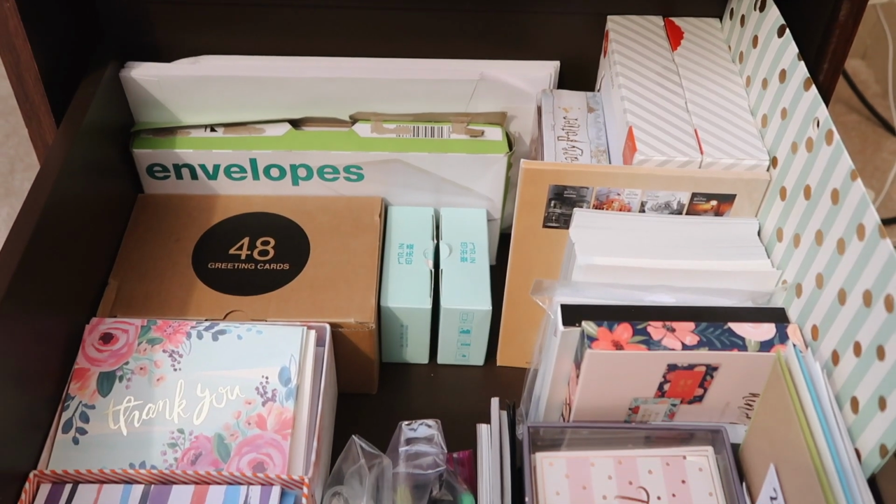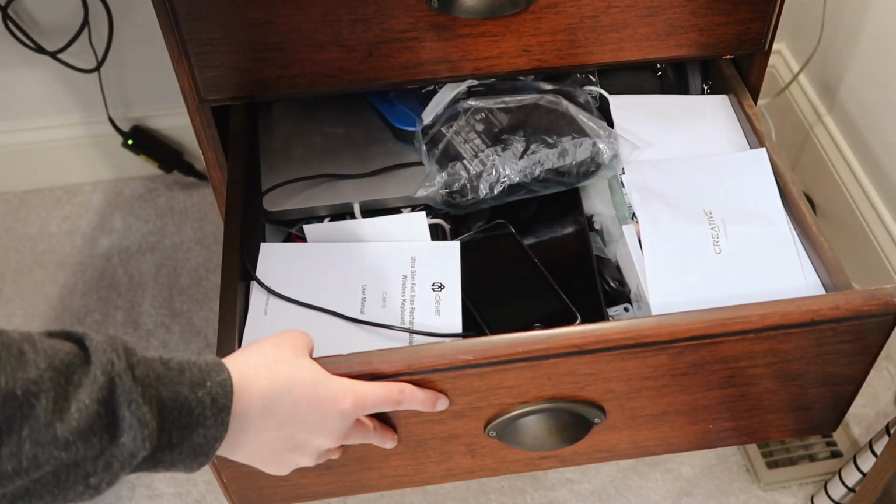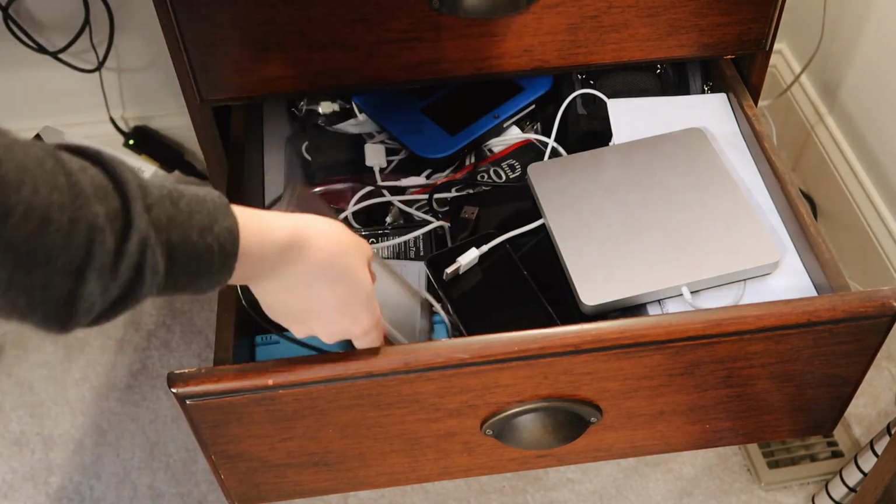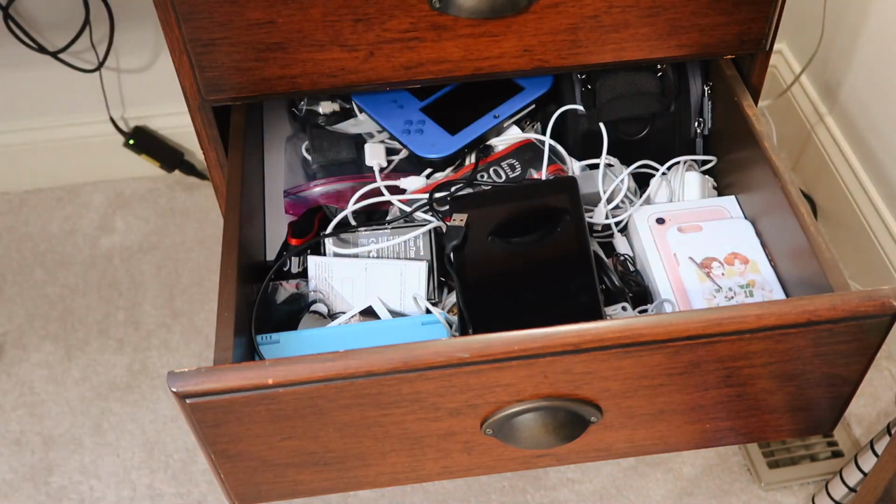After that drawer, I moved on up to the middle drawer. This one has always been more of a tech-centered drawer for me, and it has a lot of cords in it, most of which I never use and have no idea what they go to.